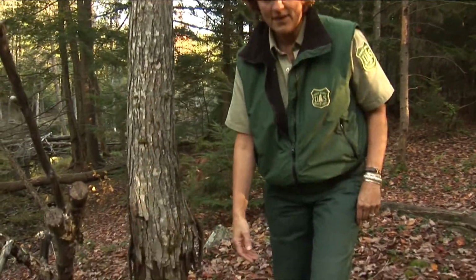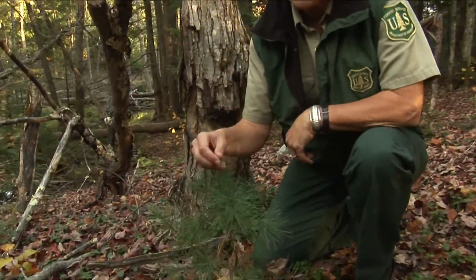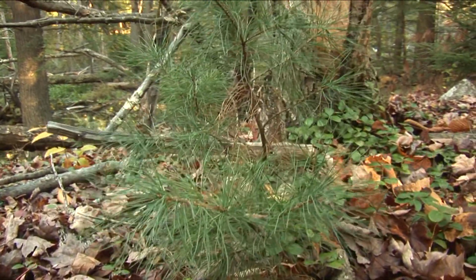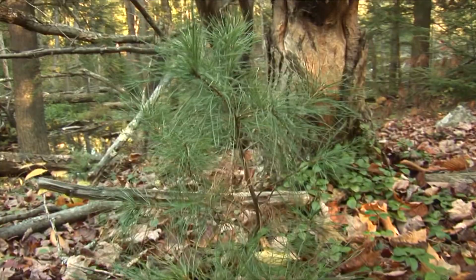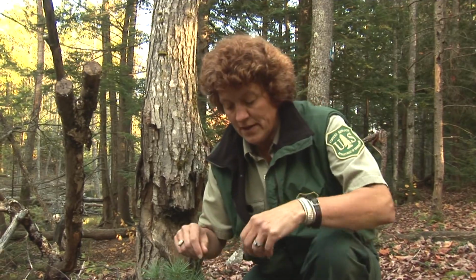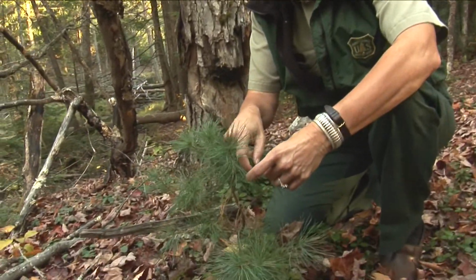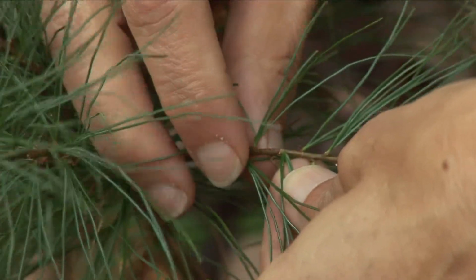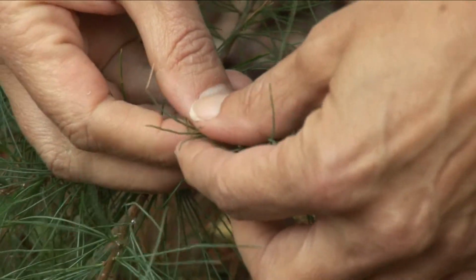You don't have to go very far in the forest to find another fascinating story. Here's one right here. This is called the white pine. The white pine is an evergreen tree, which means it keeps its needles all year long. That's why it's called evergreen. And you'll be able to identify that it's a white pine if you have 5 fingers, because each one of these little needles in a bundle, called a bundle, there are 5 separate needles.